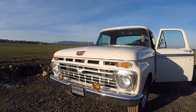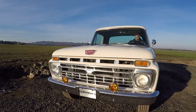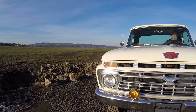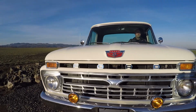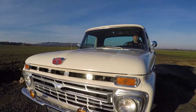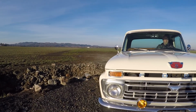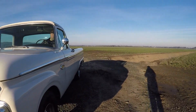So let's go ahead and see lights. See markers. There you go. And headlights. And brights. A little hard to see because of the sun, but they are working. And blinkers, we've got left and right. There we go. And then we'll go around to the back.